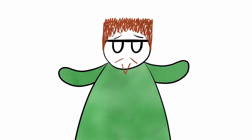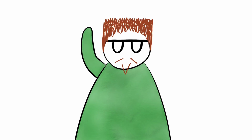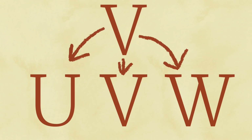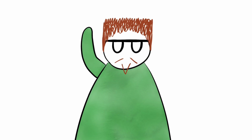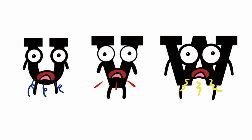Anyway, what we can say for sure, it seems, is that from this singular Latin character bore three sounds, the modern U, V and W sounds. I really like how in the alphabet V is in between U and W, like a proud parent and its offspring. As time went on, the differences in these three sounds became more distinguished.